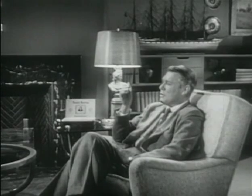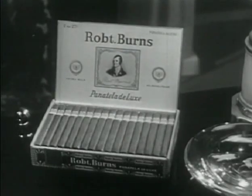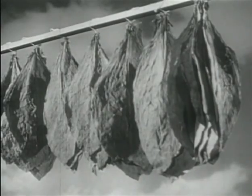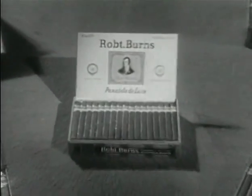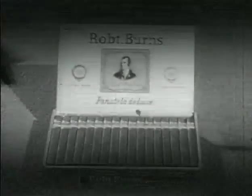This is the Robert Burns Panatella, an especially wonderful cigar with a rich and comfortable taste because the tobaccos are nature-filtered for mildness and better taste. No artificial quick curing for Robert Burns. Every leaf is slow cured in clean air. Why don't you smoke a Robert Burns cigar soon? They come in five different shapes, from 2¼ to 25 cents.